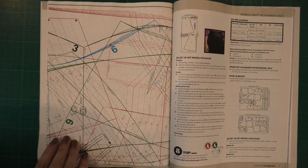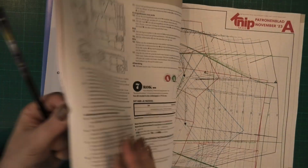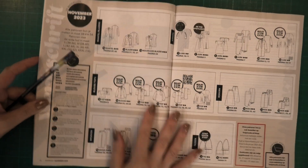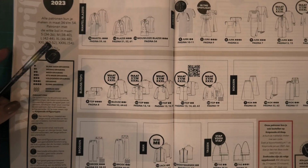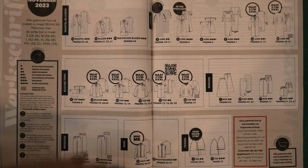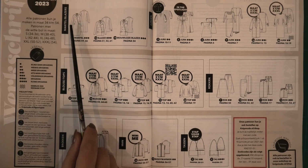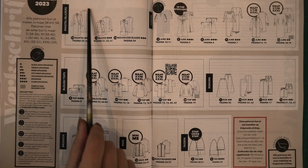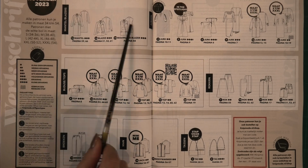So if I was to go back now to the patterns, and if we were to take a look a little bit closer, can I go closer? Well, not so close. Let's see a little bit here. So there are a few winners this month. I really love the coat. It's very, very beautiful. And of course, if you make the blazer, you have it already set up for the coat and for the vest.